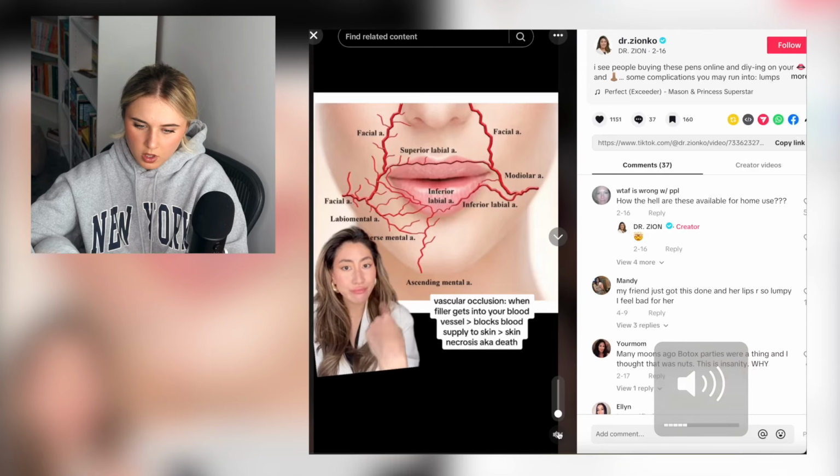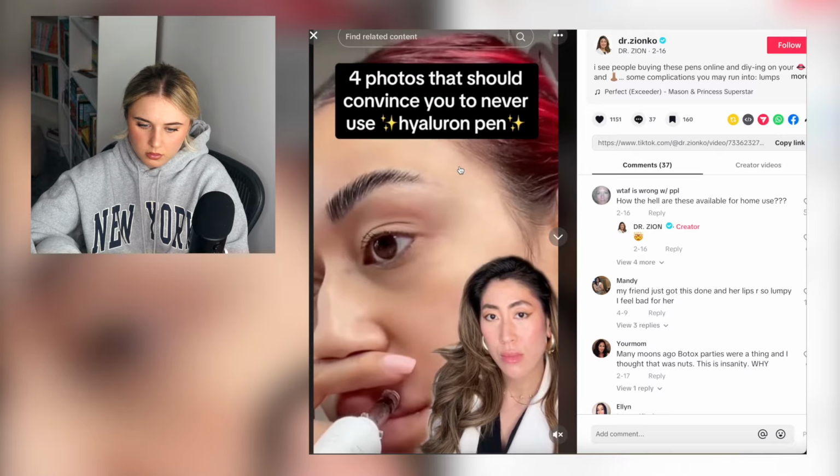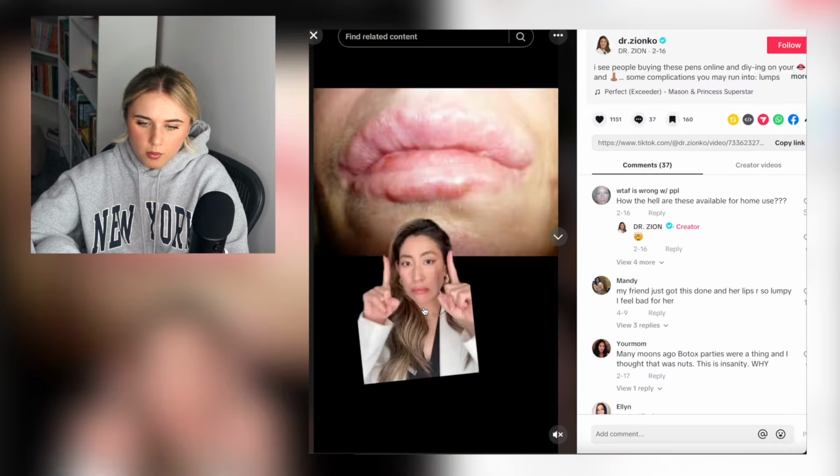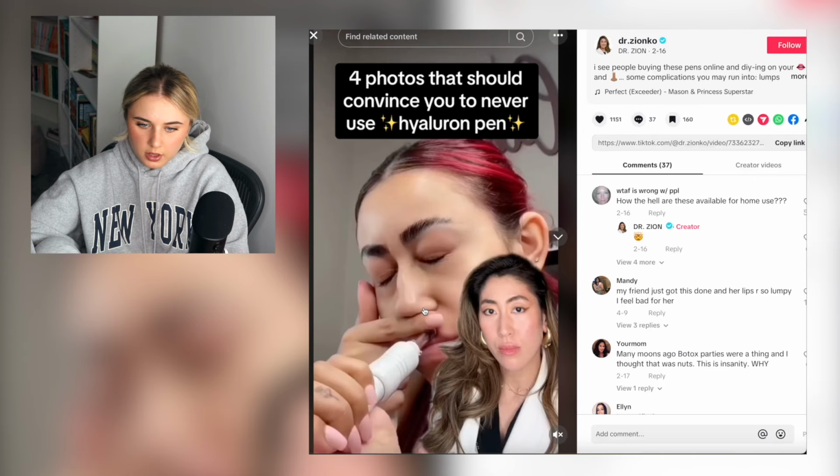Hyaluron pen. So here's an actual doctor talking about hyaluron pens. Okay, so 5 factors that should convince you to never use a hyaluron pen. Oh my fucking god. Yep, so that's an actual doctor talking about hyaluron pens.